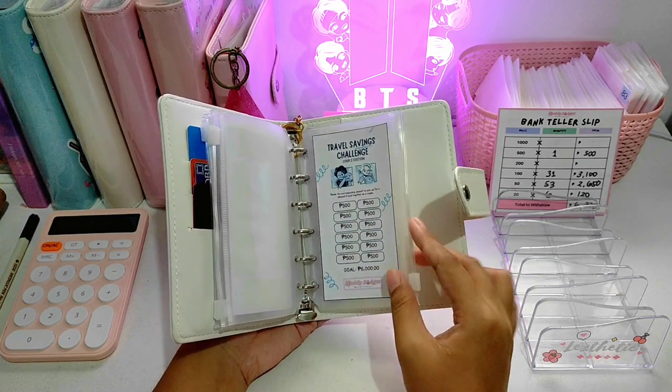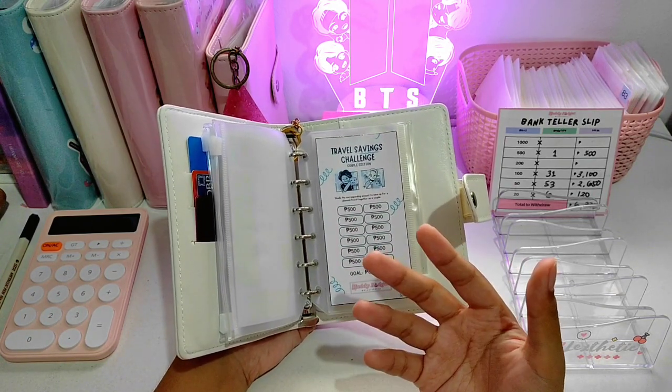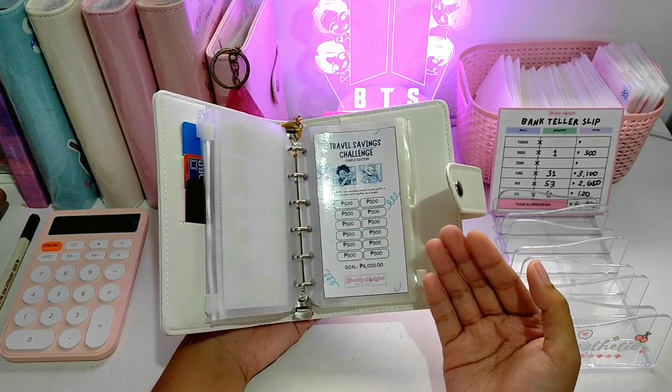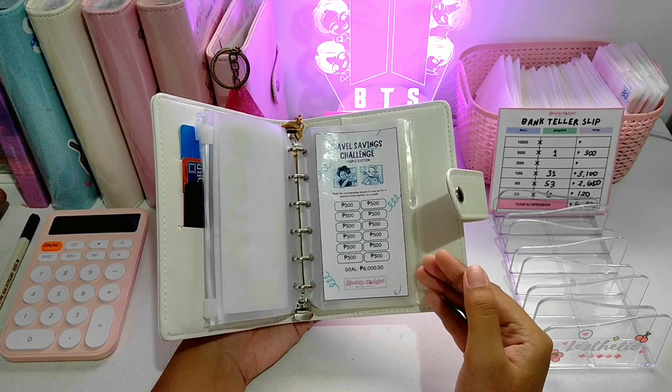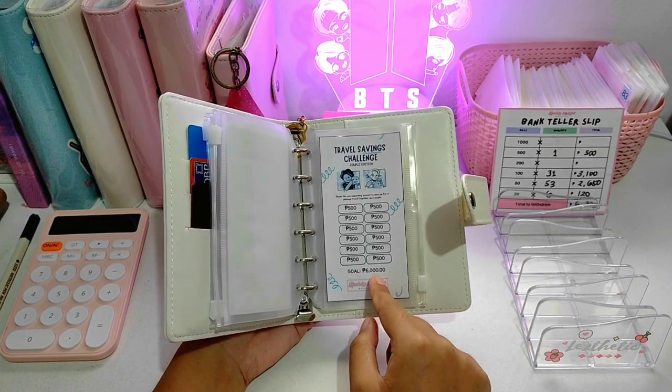And our last savings challenge is the travel savings challenge. My boyfriend and I are talking about traveling when he gets home next month. So we decided to save up for that travel. Our goal is 6,000 pesos.